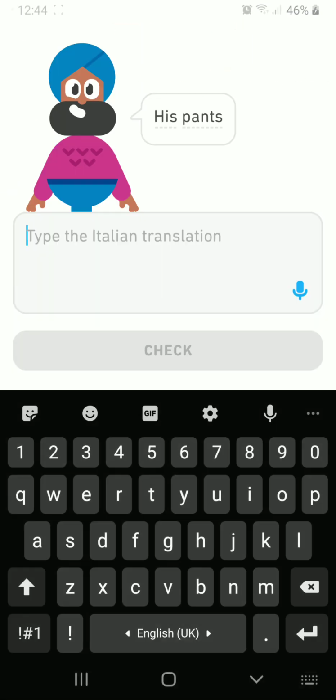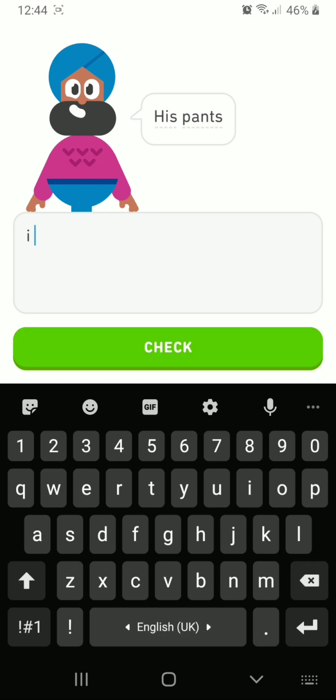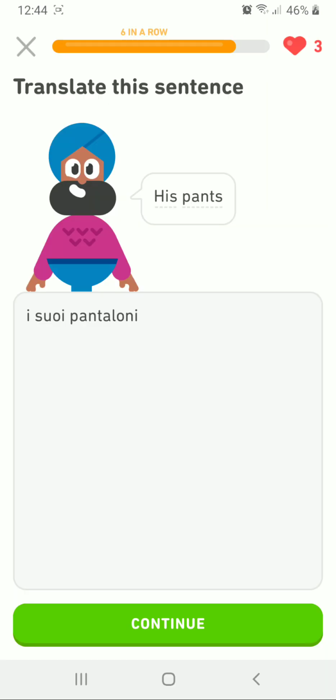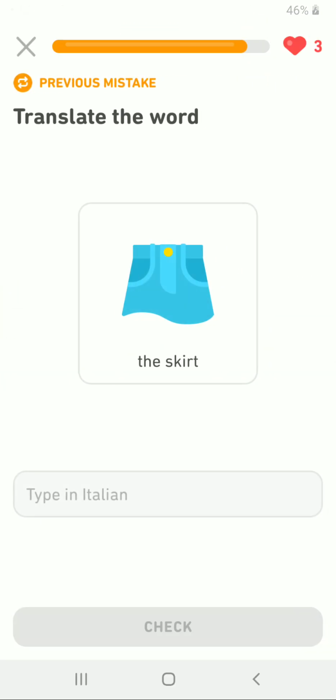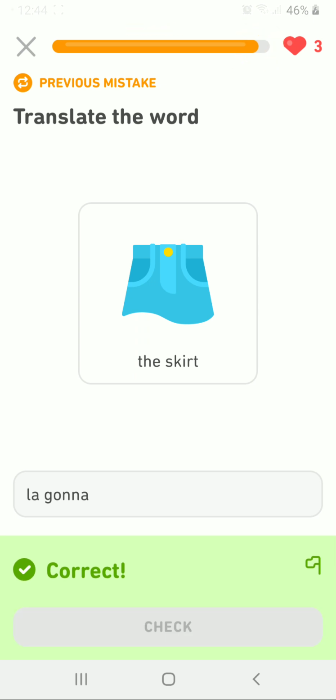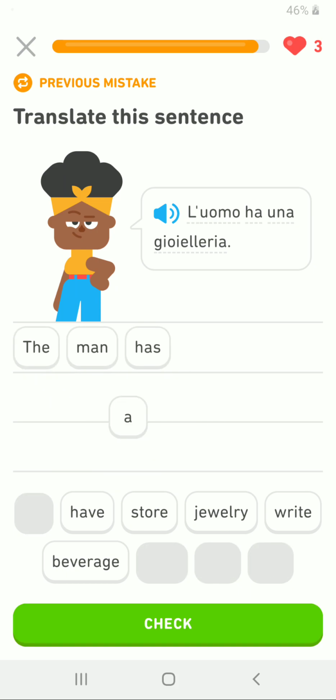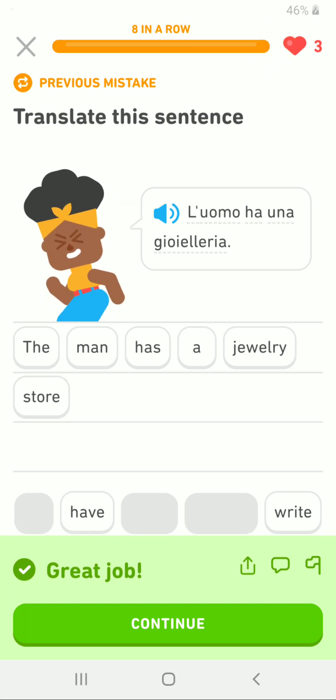this is the bag, and his pants. I would say i suoi pantaloni. Let's see. It's good. Nice. And man, la gonna, of course. We saw that. La gonna is a skirt. L'uomo ha una gioielleria. So it is not just the jewel, but the jewelry store. The man has a jewelry store. Gioielleria.